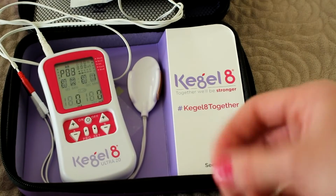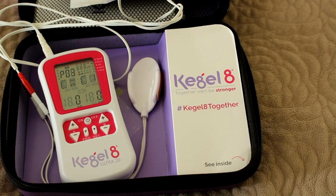So different programs feel differently. Some programs you would feel like a squeeze and relax. Some would be a little bit of this and a little bit of a pulsing thing. So it all depends on the program.